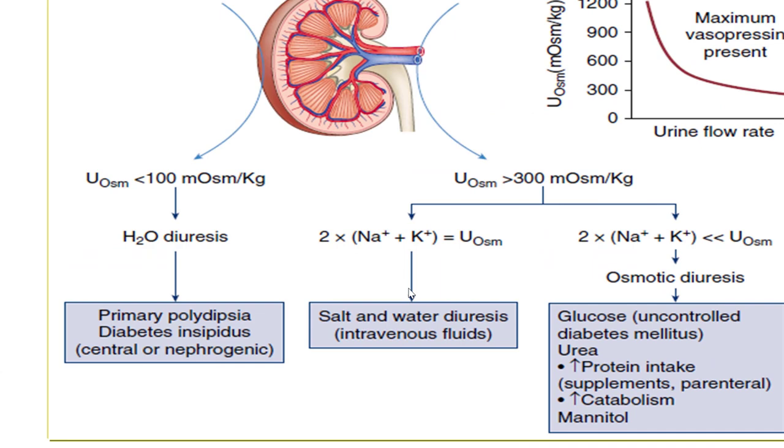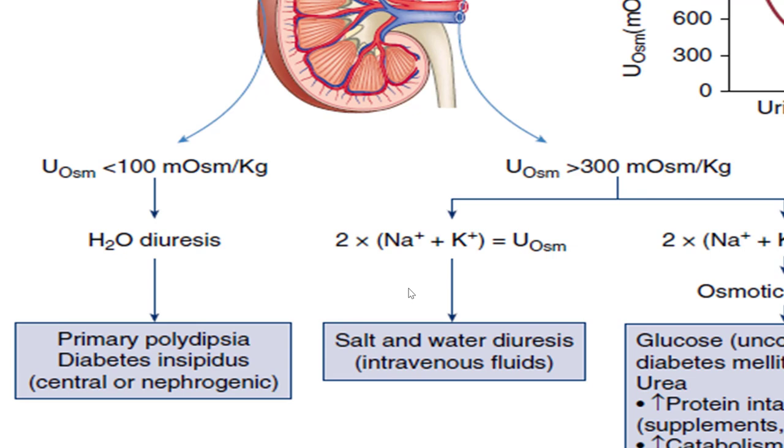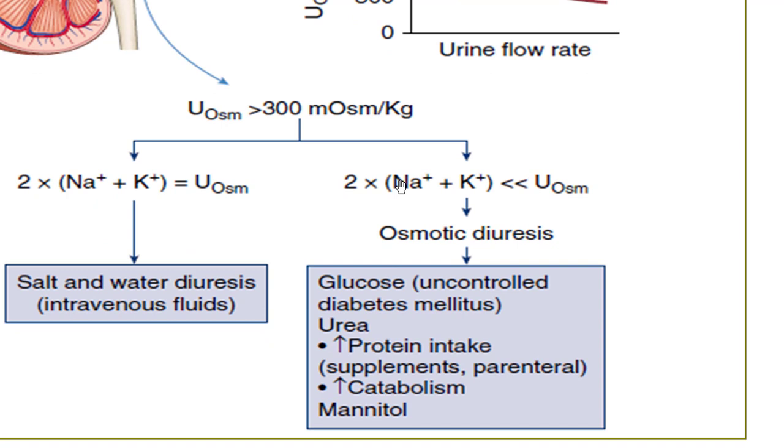If it is less than 100, you are here dealing with primary polydipsia or diabetes insipidus, either central or nephrogenic. And we know how to go through the differential diagnosis by water deprivation and giving antidiuretic hormone, and this will discriminate between polydipsia, central and nephrogenic diabetes insipidus. The osmolarity of urine is calculated by multiplying the urine sodium and potassium by 2. If it is above 300 mosmol, here you are dealing with osmotic diuresis. This may be uncontrolled diabetes, maybe because of urea, increased protein intake, supplementation or parenteral nutrition or excess catabolism or even mannitol as osmotic diuretic.